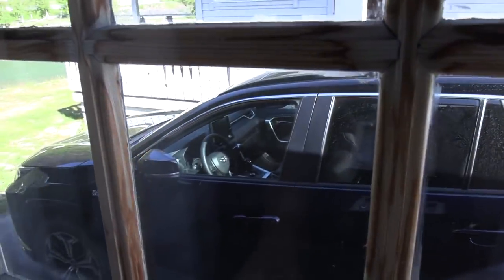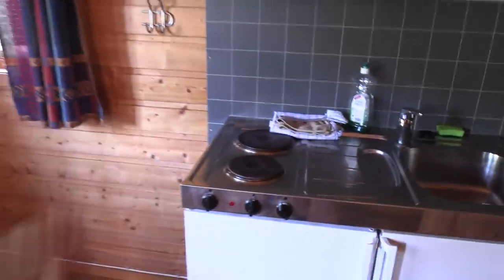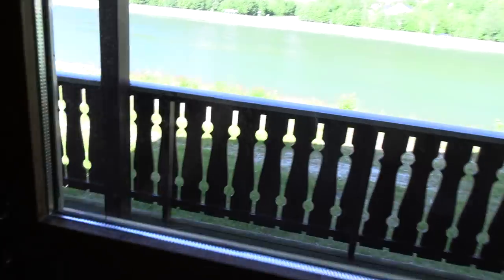We have some neighbors over here. Wait, is that Toyota? Yes, it's Toyota. But let's check out, let me see, what do we have here? We have a little oven. Do we have a microwave? A little kettle. Okay, some basic cookery stuff. And here.